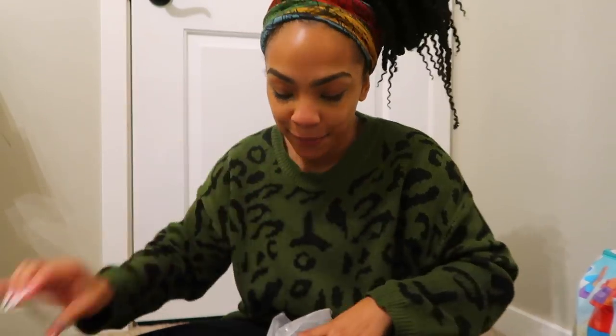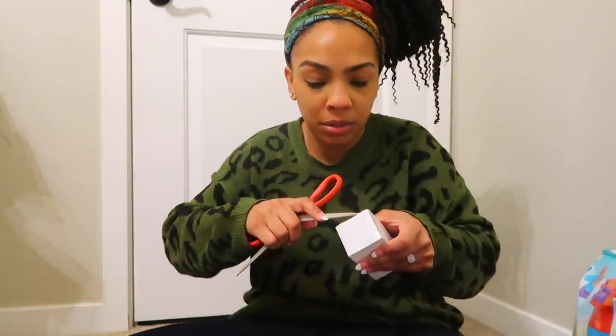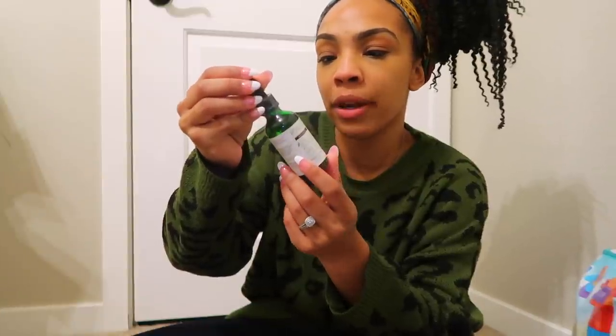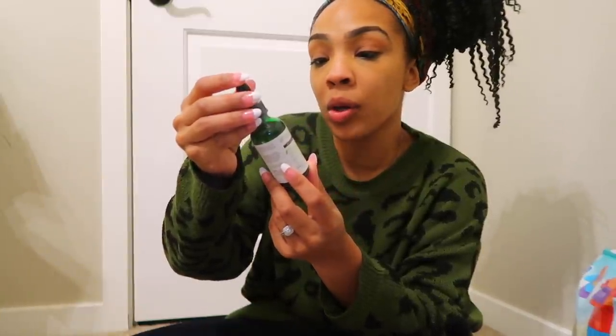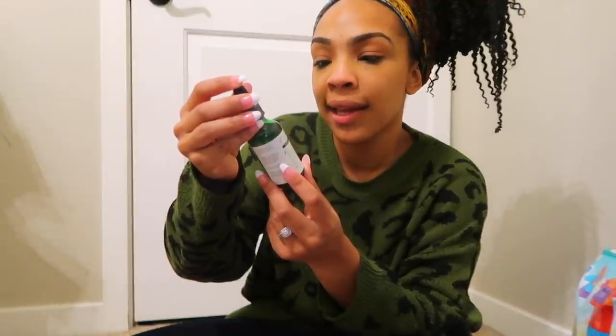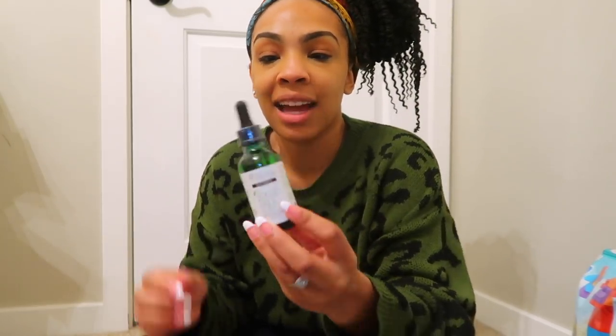Let's get into it. All right, so let's look at it. Girl, you packed this box up good. Made for all types of hair. No sulfates, no parabens, no mineral oil, no DEA, no synthetic colors, no animal testing. All right. I love it. I cannot wait to use it. All right. Thank you. I will definitely be trying this out and using it.